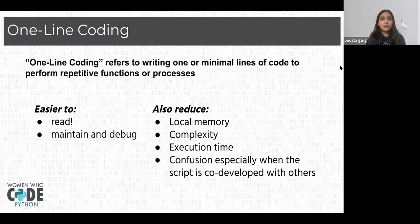Okay, so for anyone who hasn't attended the previous session, I'll just go over what one-line coding is and why it is useful. One-line coding refers to writing one or minimal lines of code to perform repetitive functions or processes. And Python as a language has immense power to include one-line coding in every code bit we write. The major benefits of one-line coding are that it is easier to read and maintain, as well as debug. It's always easier to debug a small code. It also reduces the local memory, complexity, and execution time.